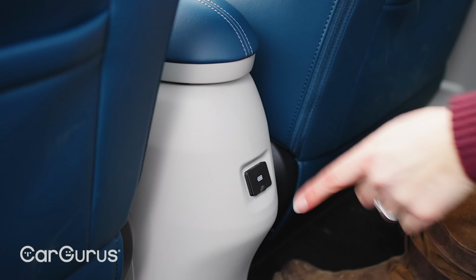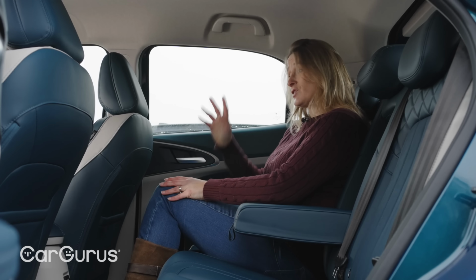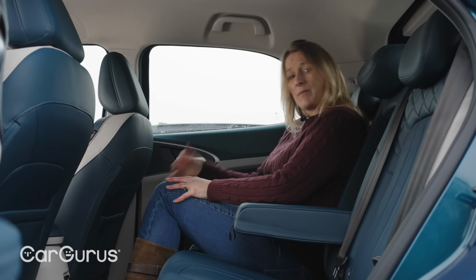You get your charging point, and while we're talking about this being a family car, safety, actually they've done really well. They've just scored really highly with Euro NCAP, full 5-star rating. So they've got everything right apart from the boot.